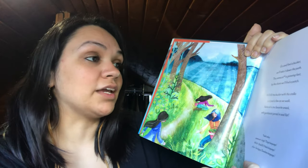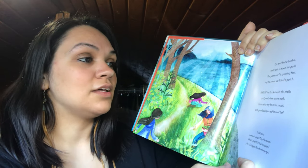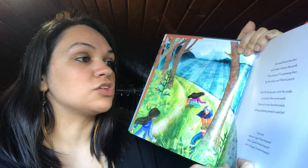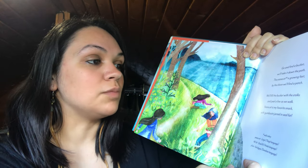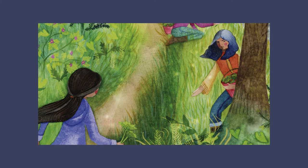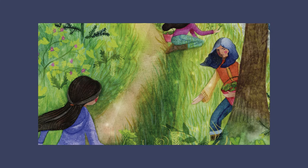Go and find a bucket. We'll take it down the path. The Yana 8 is growing fast. By the shore, we'll find a patch. We'll fill the bucket with the stalks and peel a few as we walk. Yana 8 is my favorite snack, with gumboots jarred in seal fat.